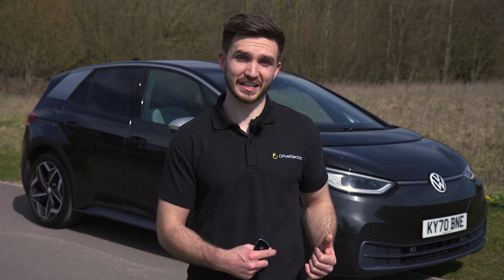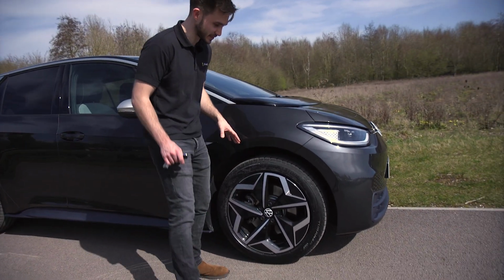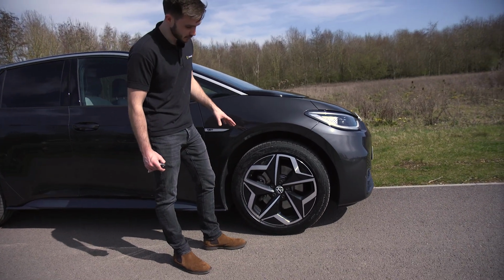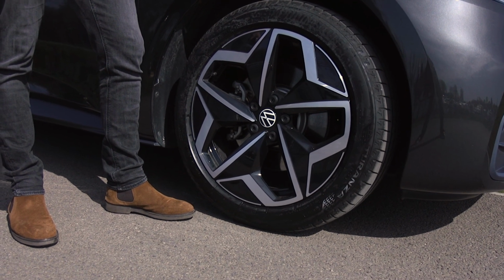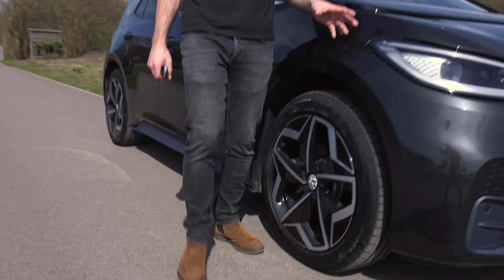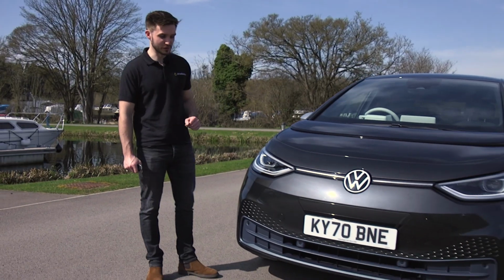If you come with me now, I'm going to take you around the outside of the car and show you a little bit of the spec. Now, one of the very first things that you notice on this first edition ID.3 are the 19-inch alloy wheels, which really set it apart from the competitors in the market, as not many electric cars these days have alloy wheels. On the front, you have the LED headlights that shine that much brighter than a halogen, lighting your way a lot more effectively at night.